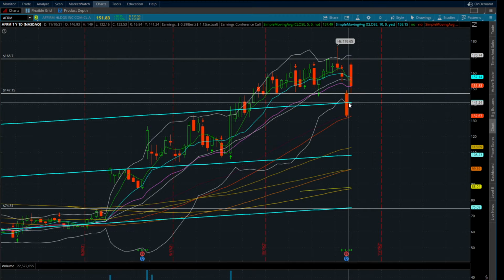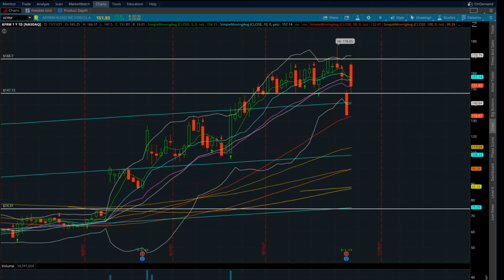Stocks really didn't do too much, kind of traded sideways, but Affirm did put in an 18.13% move on the day, closed at 151.83, and is currently trading after hours around the same, almost flat. So let me pull out my drawing tool here and see what's going on.